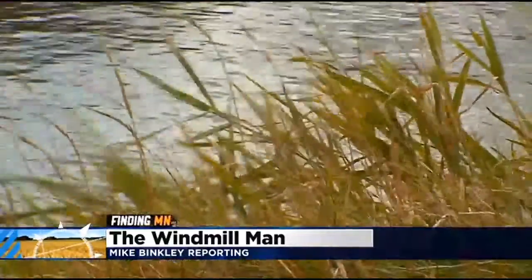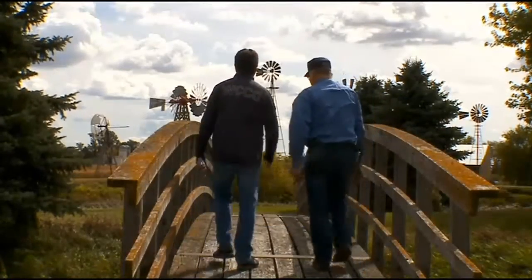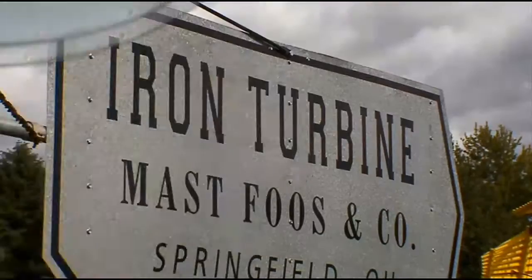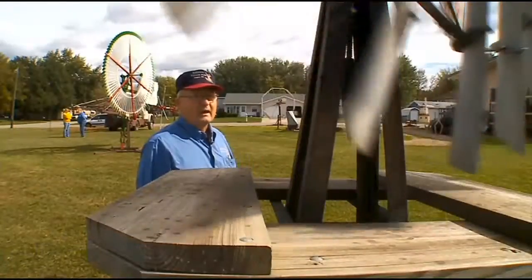Some men might curse the winds that pepper the fields and disrupt the stillness. Backside of those trees over there. But in Terry Rodman's world, the more the wind blows, the more he rocks. Somebody had said, well, if you want windmills, I got one. Another one, if you want windmills, I got one. And it just blew up from there.